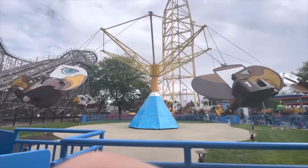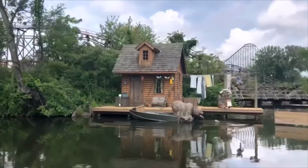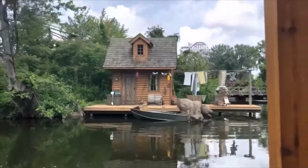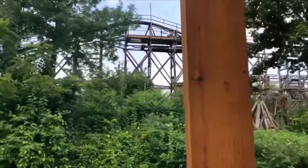Number 29 is Cedar Creek Mine Ride. This one, slightly janky, but beautiful setting, and a few pretty fun intense moments. I like the final theming moments, and it's a solid mine train overall.